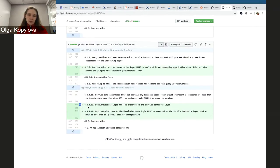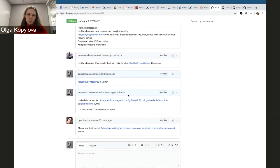And then some updates to our new services section. One is that domain or business logic must be executed on the service contracts layer, and any customizations to the domain or business logic must be executed on the service contracts layer, and so must be declared in the global area of configuration. Any comments on this? If no comments, I'll just proceed. This pull request has been there for some time already, and I didn't receive any updates, so I will just move on with this one.